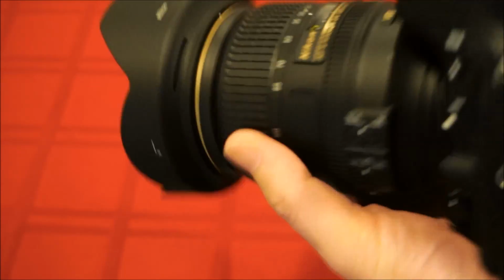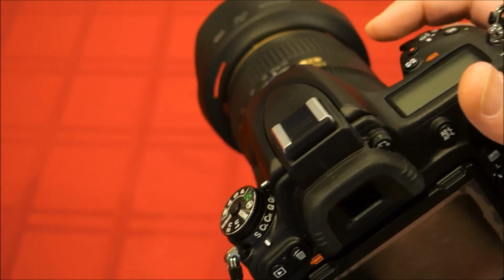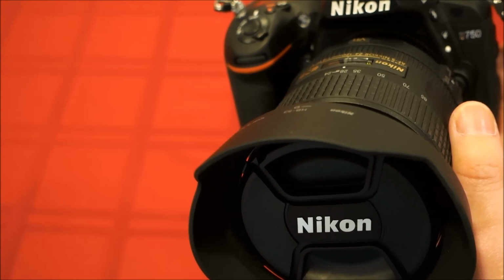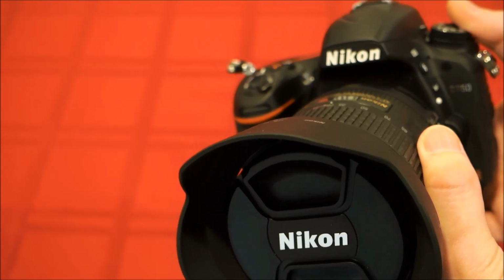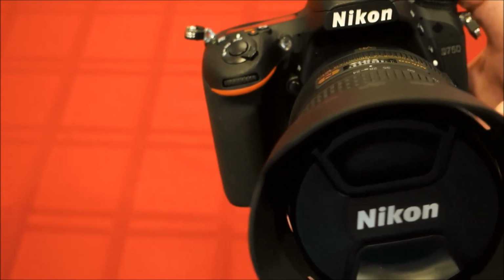So that's my quick overview. Like I said, I'm not going to show you any shots, but I think this camera is fantastic. Just from the pictures I've taken from it so far, you can see the detail is phenomenal. It takes brighter pictures since it's full frame, and it enables me to take a wider picture, so I don't have to stand back as far. This camera is a beast.